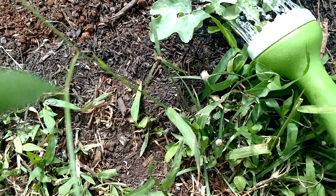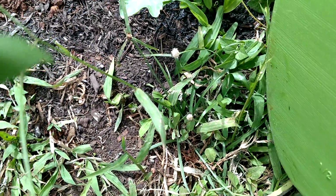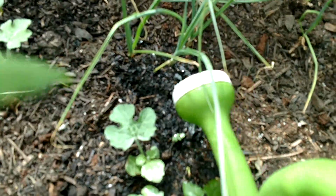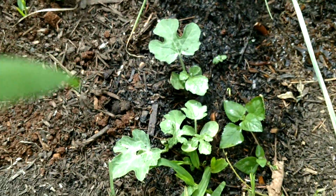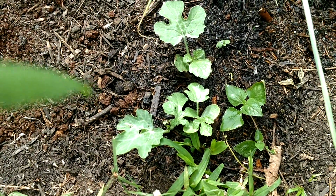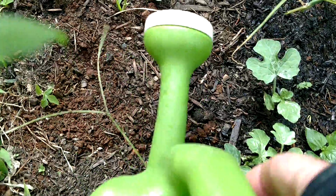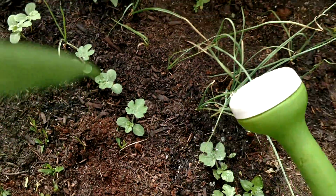Watermelon. Garlic. This is garlic. I've tried several times to grow garlic, and people would say it likes sandy soil and so on. Well, this time I just put it right in the clay, and then I covered it with some of this.